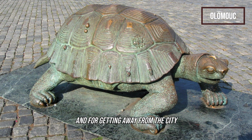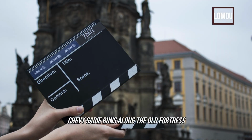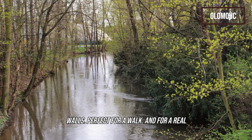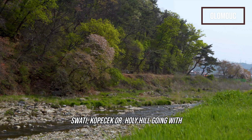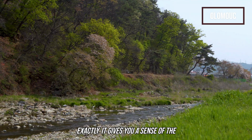So it's that contrast again. And for getting away from the city bustle, the city is full of parks. Bezruchovi Sadi runs along the old fortress walls, perfect for a walk. And for a real escape, you can take a short bus ride to Svatý Kupeček, or Holy Hill. The one with the basilica and the panoramic views. Exactly. It gives you a sense of the whole region's scale.